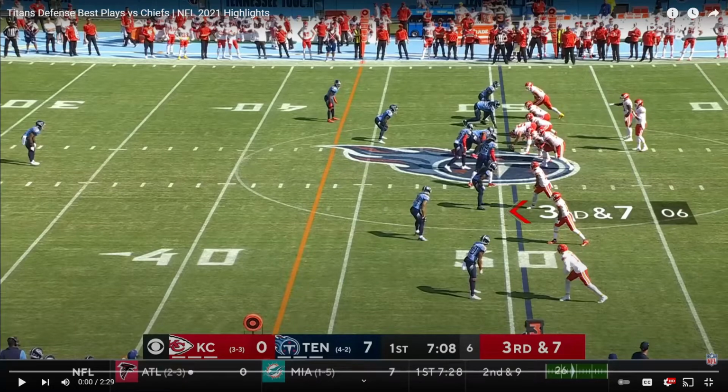Today we're going over the Kansas City Chiefs offense and why they have looked so human so far this season. And it goes down to just a couple things that we'll get straight into here.